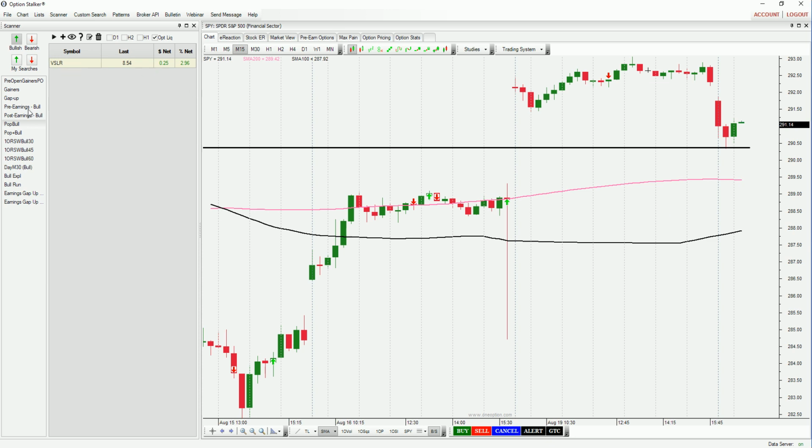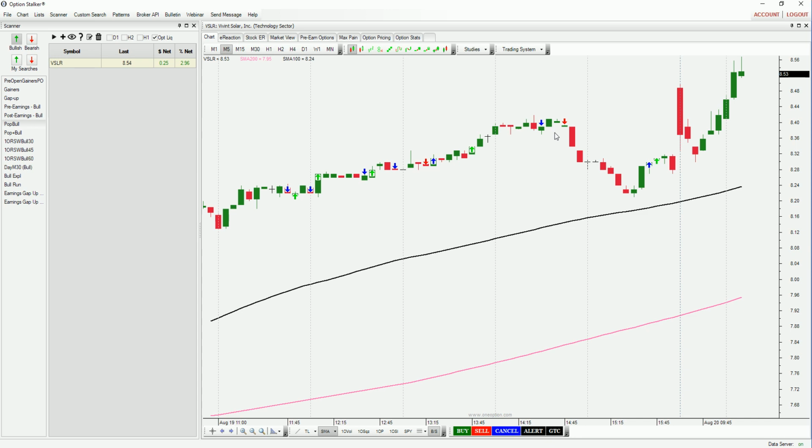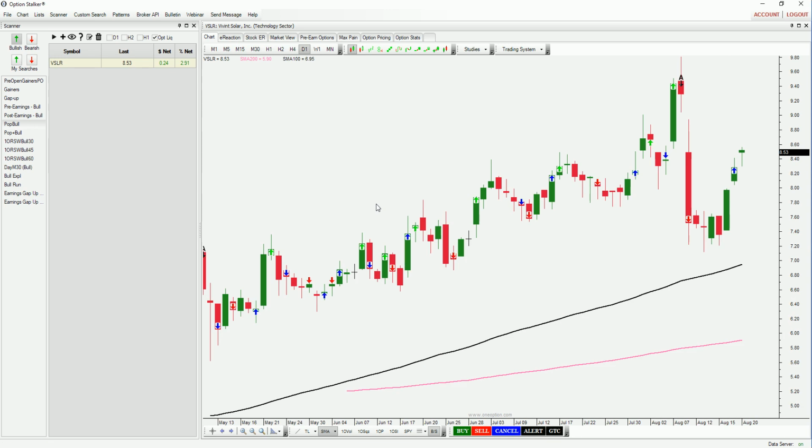So VSLR was on this Pop Bull search, and based on that bounce, we were looking to get long stocks. This one looks pretty dang good. See a nice breakout. You can see how the stock is making a new high for the day. When the market is down, I love searching for relative strength.